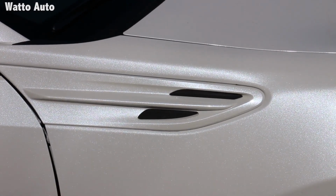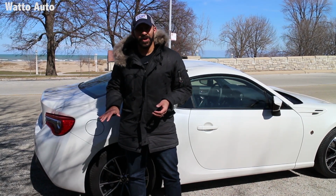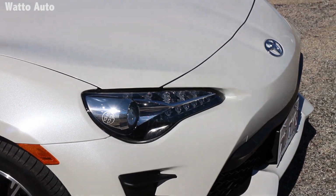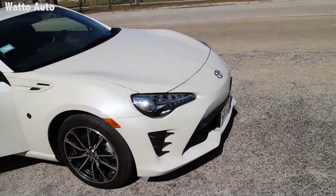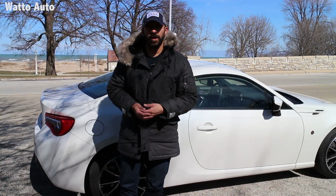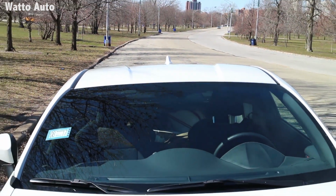In the rear, instead of a spoiler, there's just a slight curve in the trunk and a diffuser down below. Now, all of these elements of the car function to push the car down and reduce aerodynamic drag. And when I say it reduces aerodynamic drag, it really does. The drag coefficient on this car is just 0.29, which is better than a Porsche 911 Turbo.